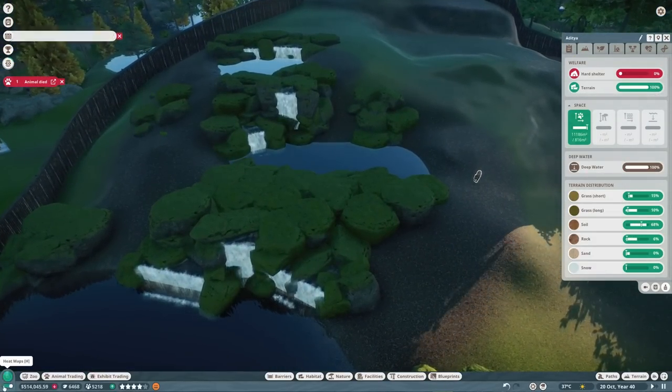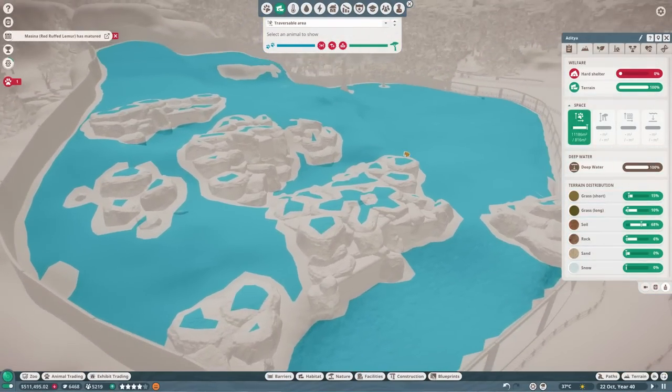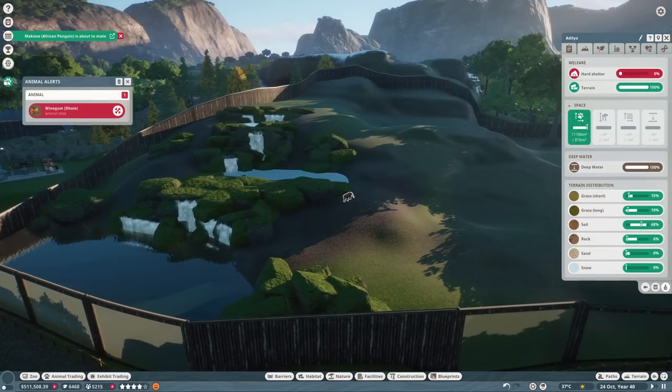It might be cool. I'm not sure if they can walk over this area. Oh, they can. They can jump across it. Maybe we should leave it, actually, as it is, for them to be able to get across.